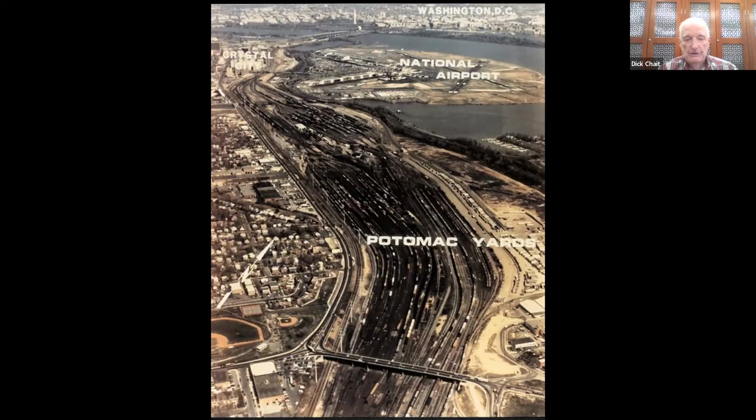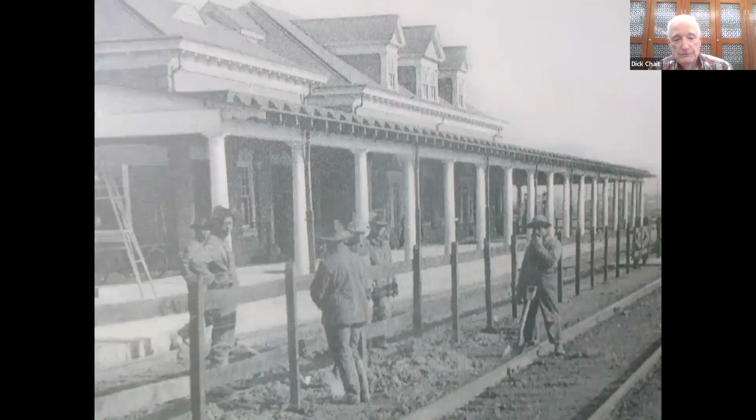You won't see this today, as I said. What you'll see are townhouses, a shopping mall, a park, and towards the northern end of what used to be the Potomac Yards is Virginia Tech's Innovation Center. Completely different. And as you go down Potomac Avenue, you get a strange feeling that this was once the biggest yard on the East Coast. Okay, that's the story for the freight.